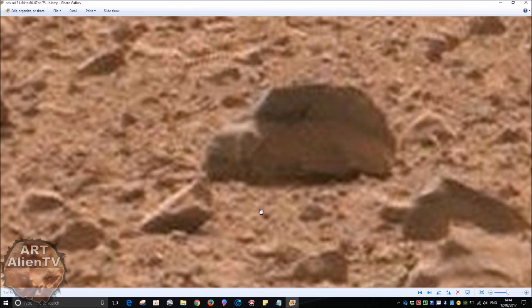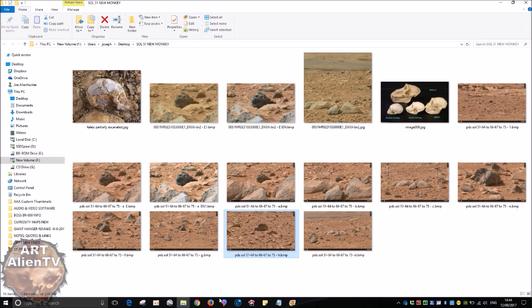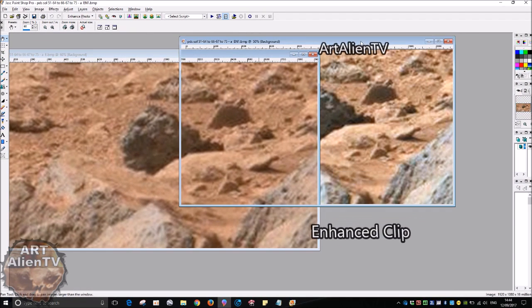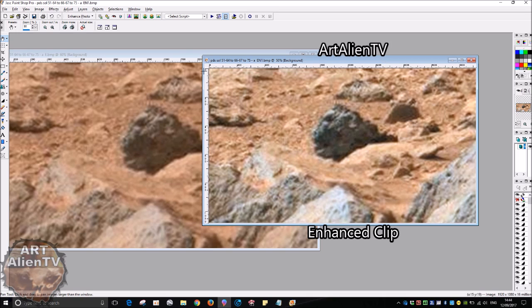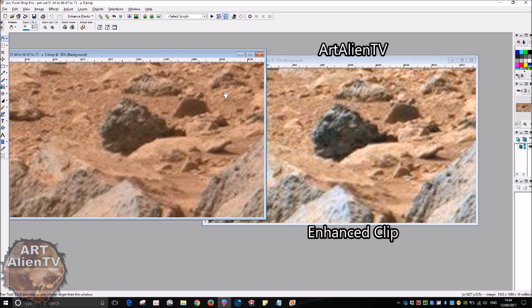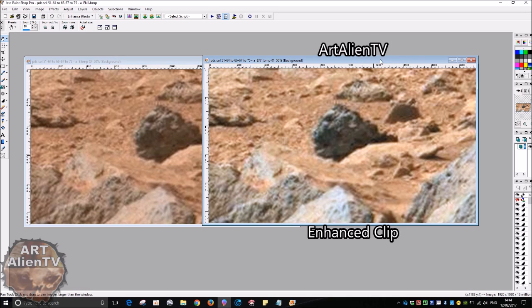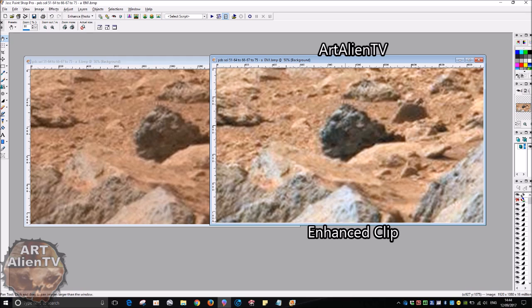In fact, let's stick that in here and have a look at it. I've got those 2 here. There's the raw image next to the enhanced image. Let's make that a bit smaller so you can see both of them. Raw and enhanced. What do you think now? I mean, that's a better scale to look at it. If you get it too close, it kind of just blurs out, like I said.